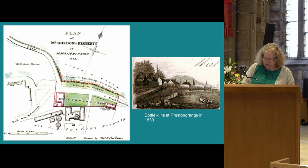So George Gordon took a 19-year lease at Morrison's Haven, which was described as land which was formerly enclosed as a glasshouse, along with houses and buildings erected some time ago, also the sea mill and a range of houses at that time possessed by Anthony Hillcote, in which he carried on a pottery work. So refined earthenwares from the last quarter of the 18th century, first quarter of the 19th century can be attributed to him.